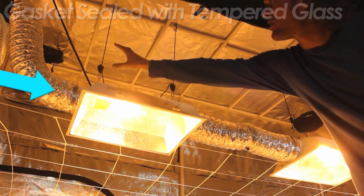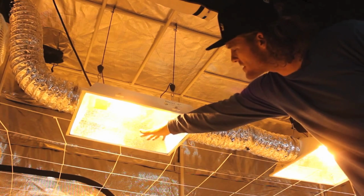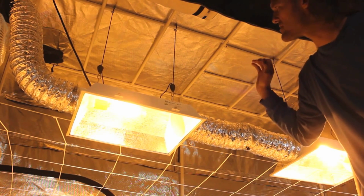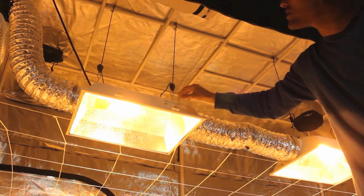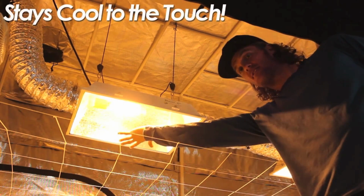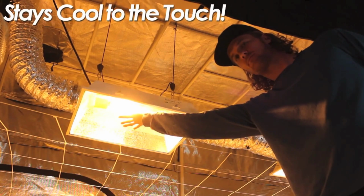What this does is all the airflow is pushed through the reflector to make sure that your plants can go right up to the light, maximizing your yields and the quality of your plants. This is extremely important. Also, with properly ventilated and gasket sealed reflectors, no smell or air will escape your hoods. This is a 600 watt bulb, and I can put my hand right up to it and touch it, and it's still cool to the touch.